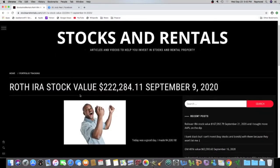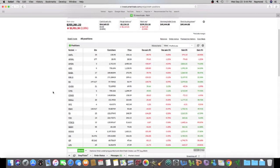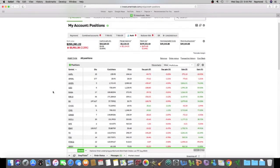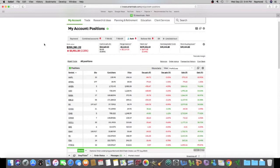And then I was at $222,284.11. And the difference in 2 weeks, and I got to break this down, so I will break it down. So the difference in 2 weeks is a positive $33,022.16. So the market has been pretty bad in the last 2 weeks, but I'm positive. So let me show you guys what I did, because this is a huge jump in 2 weeks. And I don't know what stocks to pick that I will be up in 2 weeks over 33,000. I've never did that in my life, and I'm not sure if I ever will.